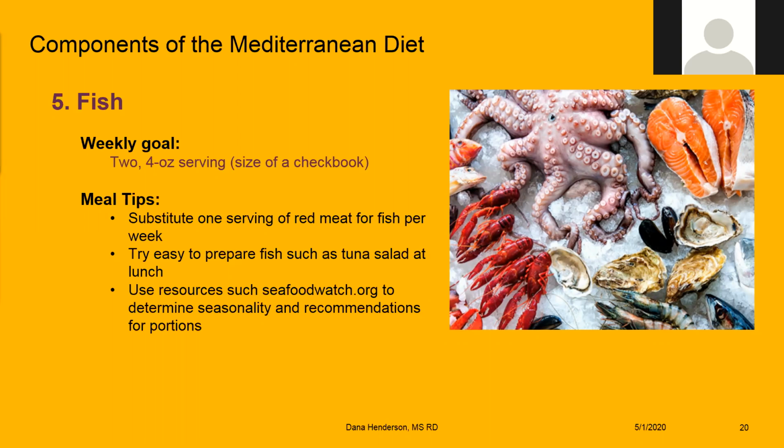So for example, if you are a person that does a burger, you know, every Wednesday for lunch, maybe trying to do fish instead. Or I often recommend doing things like your canned tuna is just fine. So that's a product we would want to get packed in water, a low sodium version, but would be perfectly appropriate to get in our extra serving of fish per week.